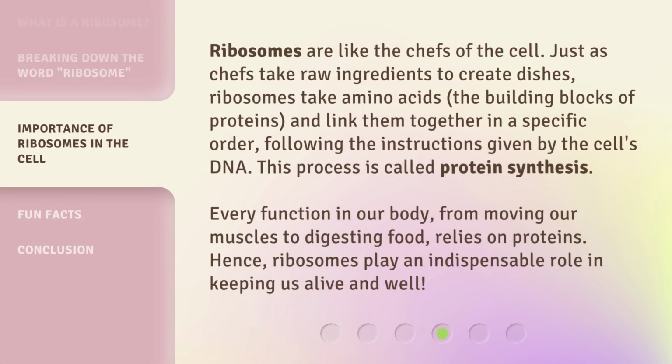Ribosomes are like the chefs of the cell. Just as chefs take raw ingredients to create dishes, ribosomes take amino acids, the building blocks of proteins, and link them together in a specific order, following the instructions given by the cell's DNA. This process is called protein synthesis.